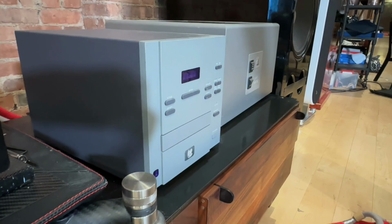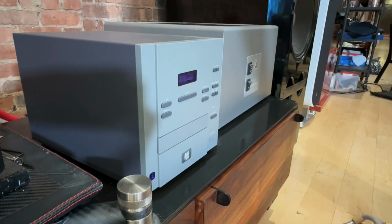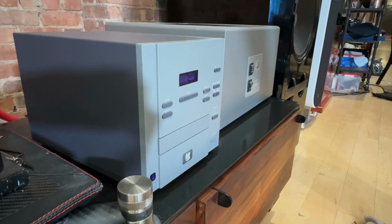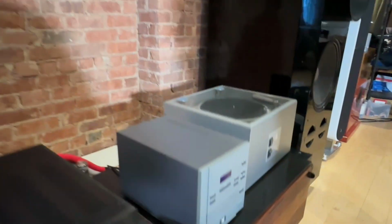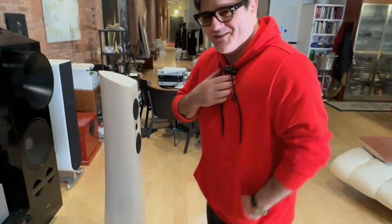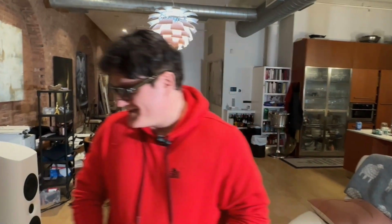Yeah. One of the first pieces of gear I ever lusted after. Wanted to get rid of my Rotel CD player, and I found this on eBay for $400. Perfect working order. When was that? That was about 5 years ago. Okay. Yeah, I really like that piece.